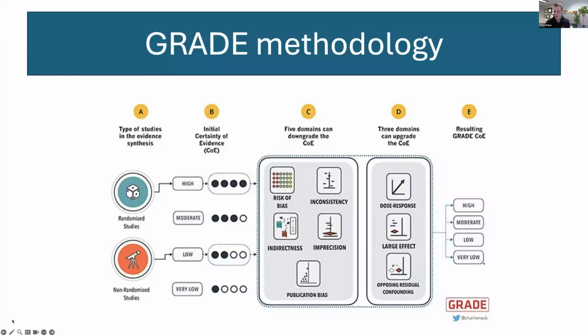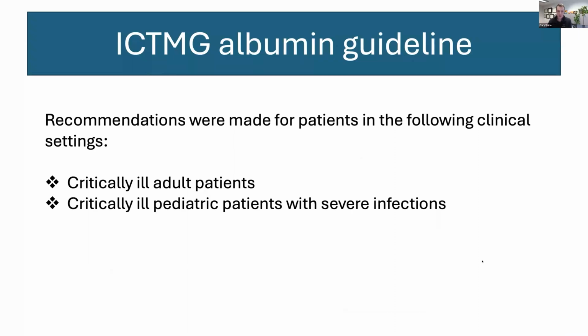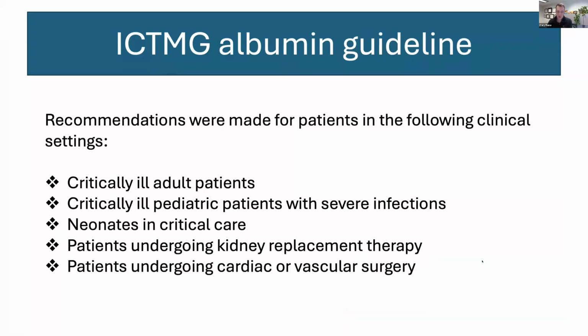And I will direct your attention to this portion here. The low or very low certainty of the evidence is where we're going to spend most of our conversation, because there are no high certainty of evidence recommendations and only one moderate. And that just speaks to the quality of evidence that we're dealing with when we're looking at albumin. So the committee made recommendations for patients in the following clinical settings: critically ill adult patients, critically ill pediatric patients with severe infections, neonates in critical care, patients undergoing kidney replacement therapy, patients undergoing cardiac or vascular surgery, and patients with cirrhosis.